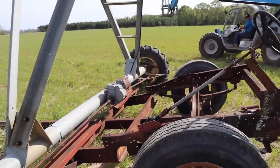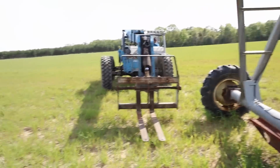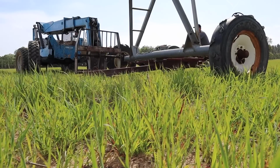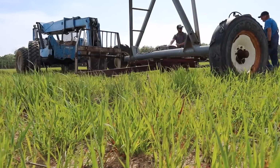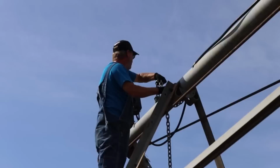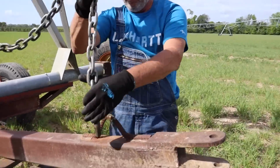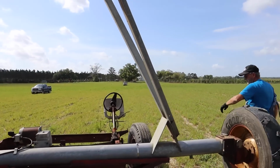So he's got this set up. Now we're just gonna pull it a little further and it fits in this little channel iron. And that's what your pipe right there runs along. It's actually a pretty simple design. Just beautiful. And that is how she's done.